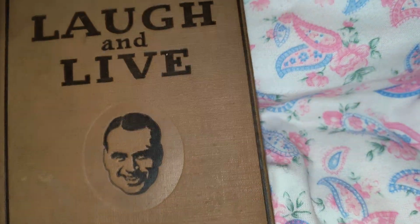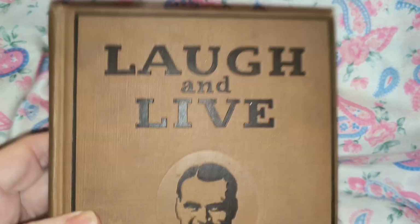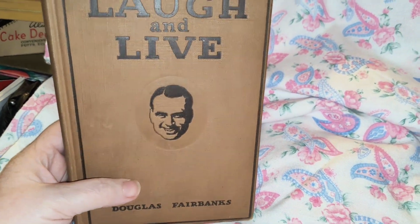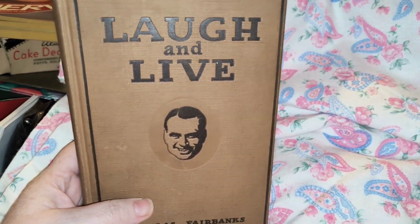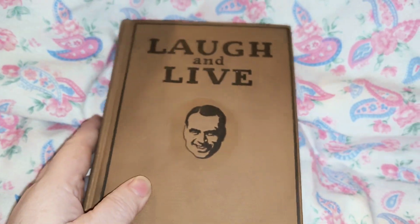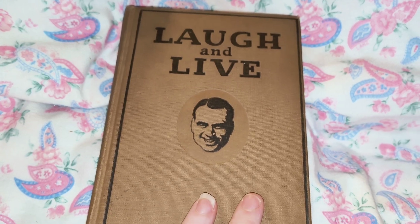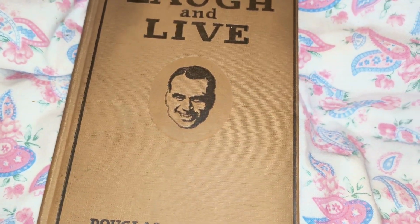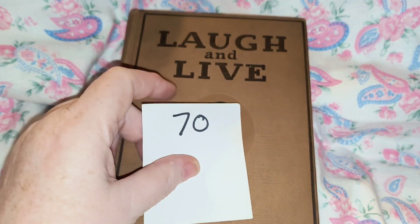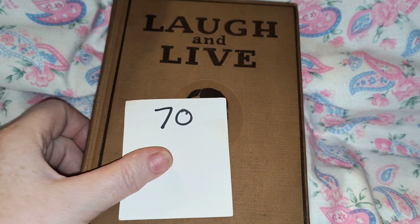So this is a wonderful book. And even if you just wanted this as a reminder for Laugh and Live, as some kind of a decoration display, that is a cool cover with that title. And I'm letting it go for just $3. $3, and it is number 70.